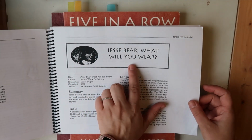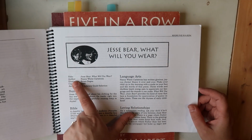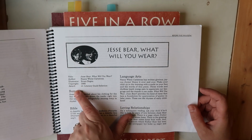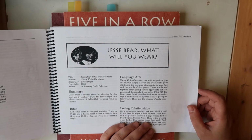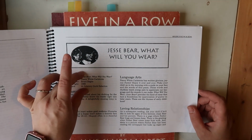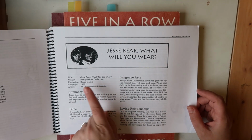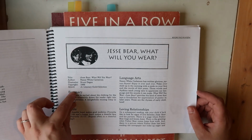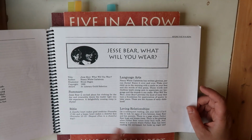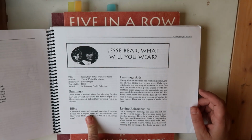So for instance, here is the first book, Jesse Bear, What Will I Wear? You have your title, your author, the illustrator, copyright, and award. Obviously, this is an older edition, but it is going to tell you so that when you are looking this up in your library or on Amazon or wherever, you know exactly what you're supposed to be looking for. It has a summary of what the story is about. It has your Bible that you're going to be doing for this book.